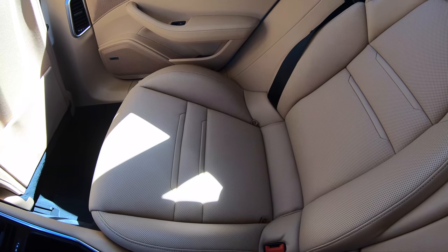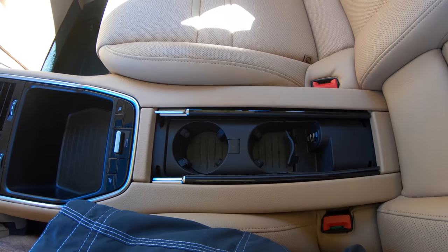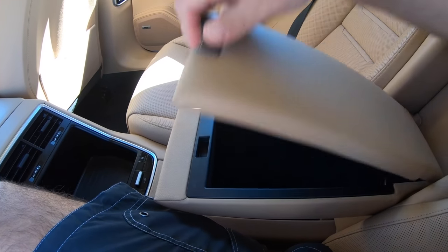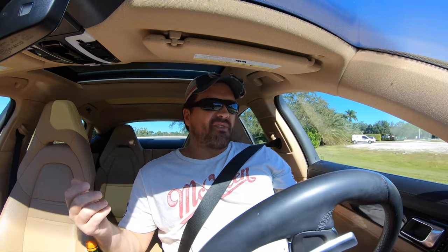Can anyone say royalty? Very nice looking center console for the rear passengers. And you just open it up and alakazam, USB ports, cup holders, very nice. And of course, what is a luxury vehicle today without a hidden compartment? I wouldn't actually call it hidden, it's just a compartment. Settle down, people. So the 2019 Porsche Panamera, 3 liter V6 turbo, 330 horsepower, 330 pounds of torque. Nothing really impressive. Yeah, they're a beautiful car.